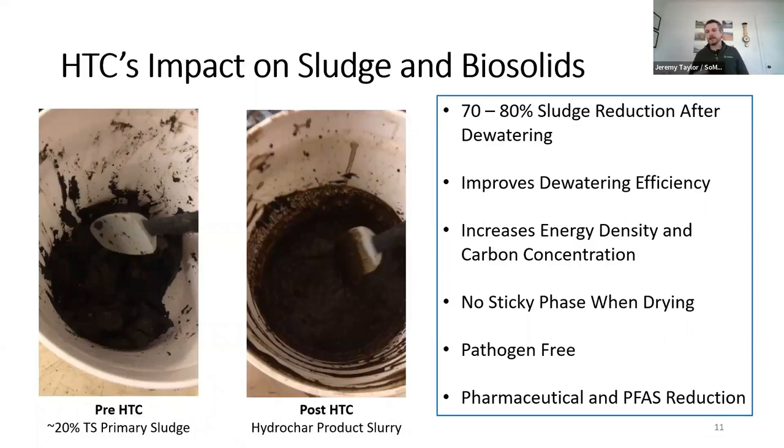Sewage sludge, when dewatered and then dried, has a sticky phase that's about 35 to 45% solids that can really gum up the dryer and becomes a headache for operation. Since we're getting past that and just completely changing the surface morphology and the interconnectedness and depolymerizing the polymer used in dewatering, we don't deal with a sticky phase whenever we're drying hydrochar.